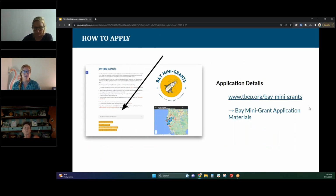So we've talked about who can apply and what will get funded. Now let's talk about how to apply. It might seem a little bit out of order to tell you how to apply before we've gone over how it will be evaluated, but I think just trust the process for now. I think this will be helpful.